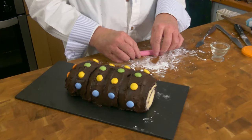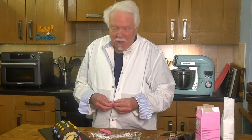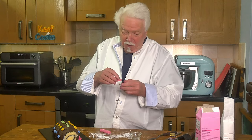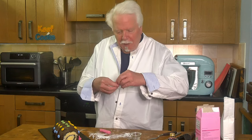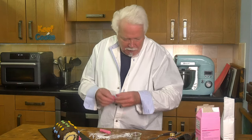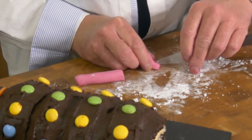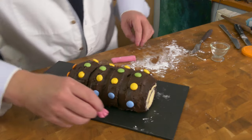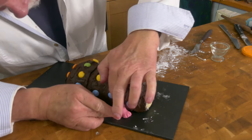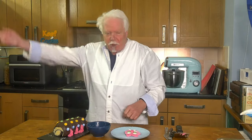Now, for some unknown reason, caterpillar cakes have feet, and they're usually just blobs of, I don't even know what they are, because I've never actually had one. I've never had a Colin the Caterpillar cake, because they're too expensive. But anyway, I'm gonna make feet with toes, three toes, cartoon style. Bit of water to make it stick, and slap it on, and taper it into the ganache.